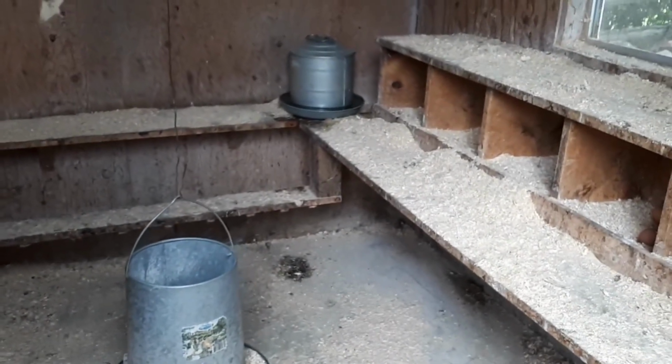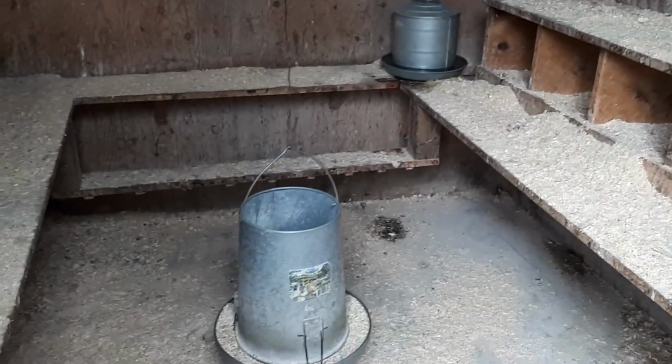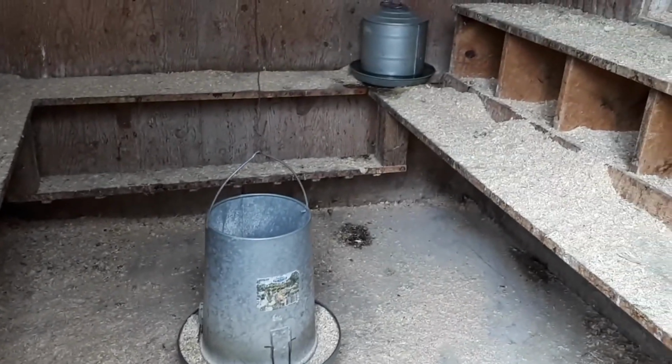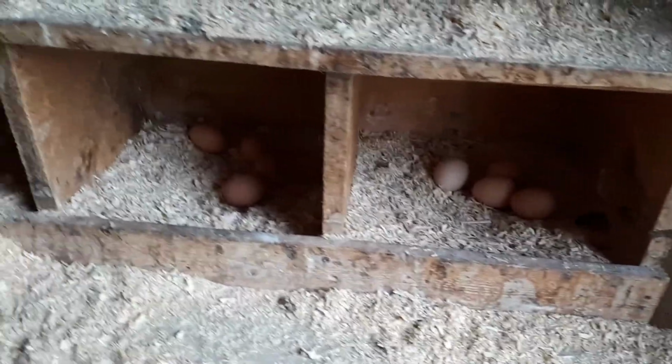And here it is. The girls are all out, but we have to keep the water up there because Jemima, our duck, sleeps in here too, and she made an awful mess. So we just put a little basin of water for her on the ground, and the chickens can drink their water up there. Let's see, we've got to collect some eggs this morning still.